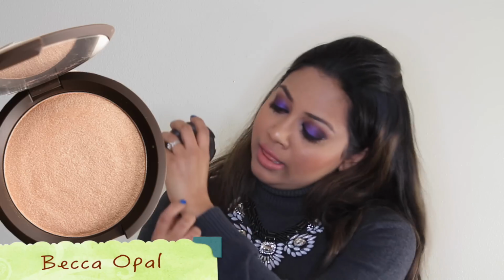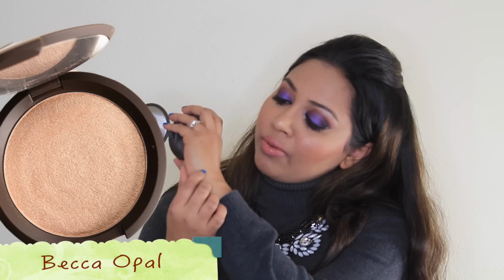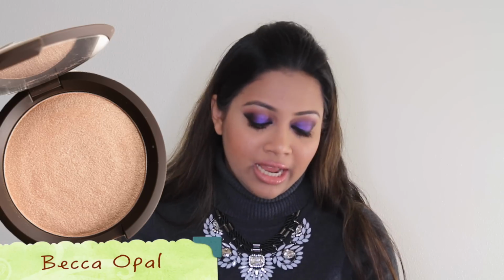The difference between the powder one and the liquid one is this one is a little bit more opaque, and it will be a little bit more intense definitely, because this is the powder version. And exactly like its liquid version, the powder version also blends on the skin amazingly, and it doesn't accentuate your pores or any other imperfection, and it just leaves a beautiful sheen on the skin.